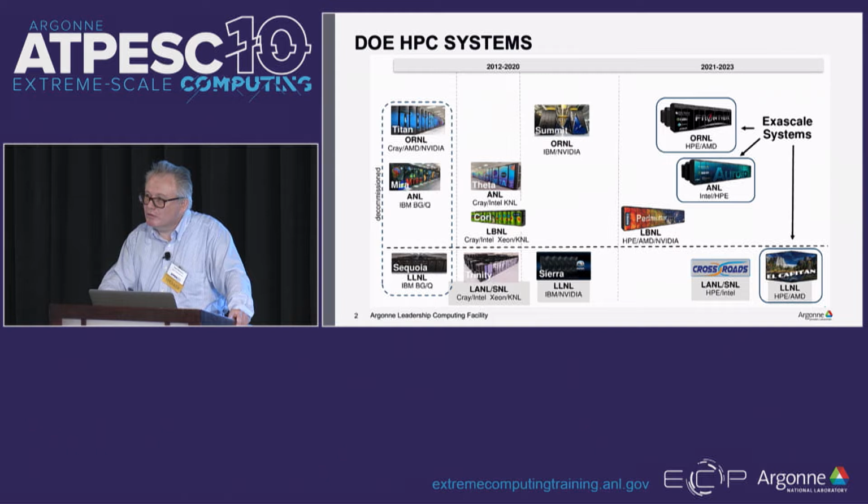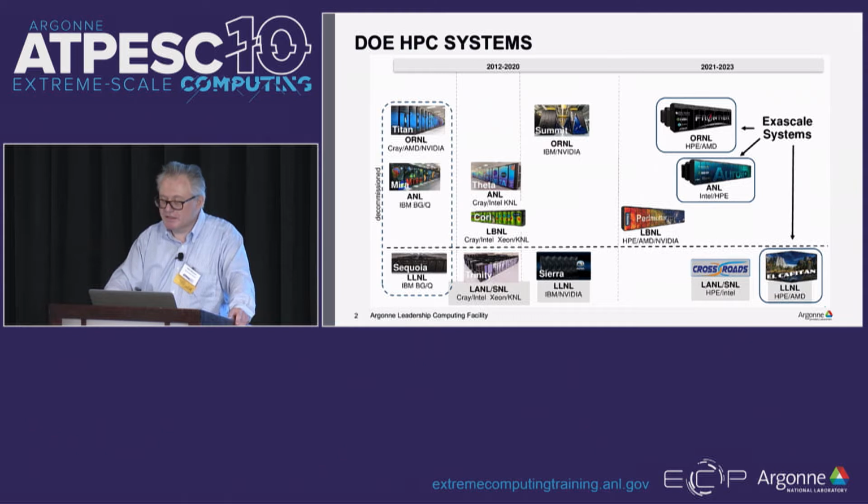Now we start deployment of the first exascale machines, and you will hear a little bit about the Oak Ridge system right after my introduction, called Frontier, which is an HPE AMD accelerated architecture. We are currently deploying the Aurora system, and you will also hear about this later today. The machine is made by Intel with the help of HPE. It will be using a hybrid Intel host, Intel device architecture. Lawrence Berkeley continues the same path, and it will be using a hybrid architecture with Perlmutter from HPE, AMD, NVIDIA. And of course, there are a few other machines: Crossroads at Los Alamos, and El Capitan at Lawrence Livermore.